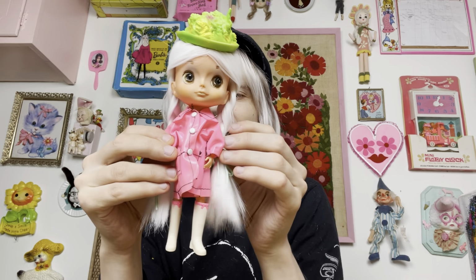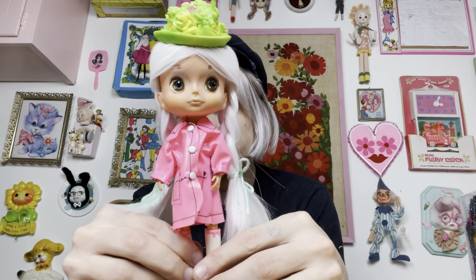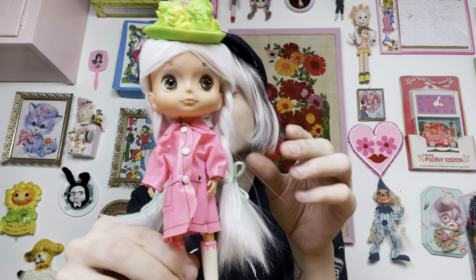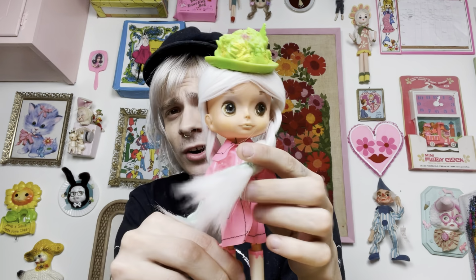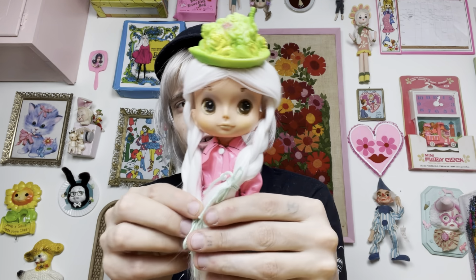And then I think next I'm going to show another creation that I have recently restored. All right, so next off I have another revamped creation, I guess you could say. So next we have a 1968 Gigi Jones Kamar doll. I got her online pretty recently. This was a little gift to myself.